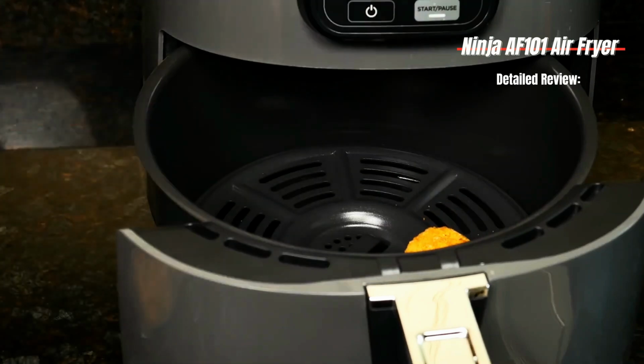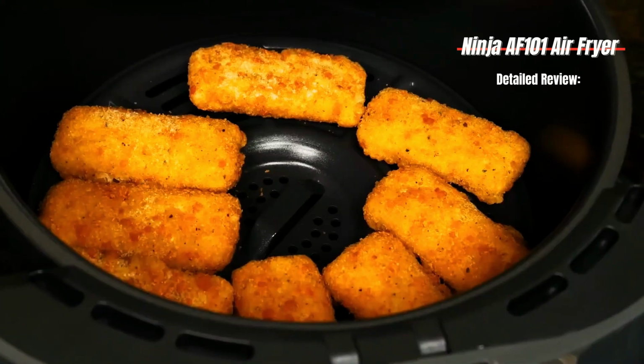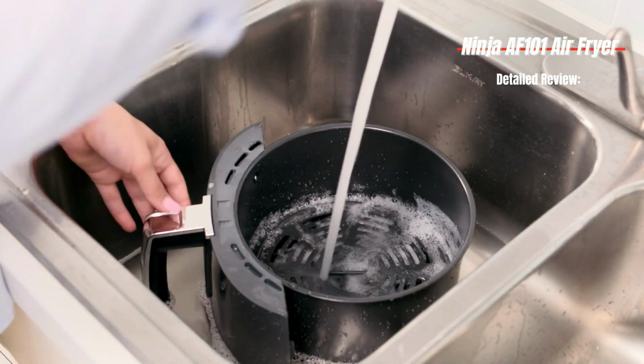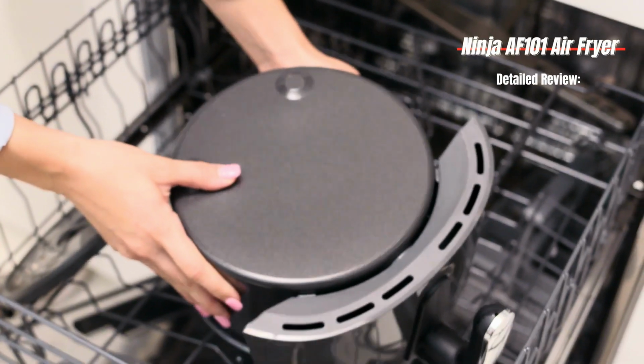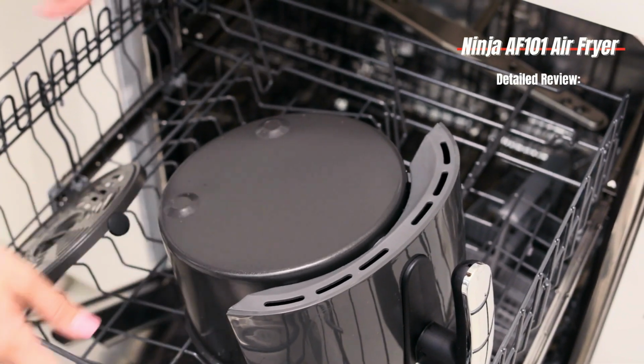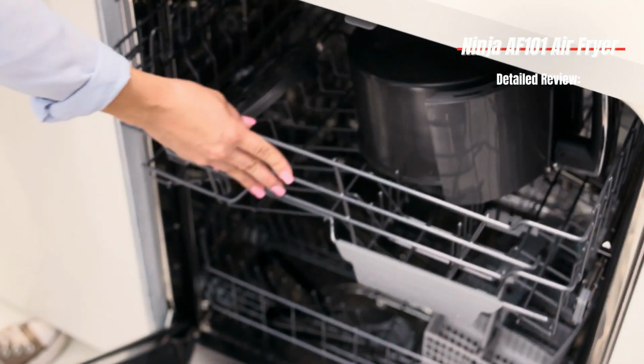The Ninja AF101 air fryer is a standout choice with its sleek design, powerful performance, and user-friendly features, making it an ideal option for those wanting to explore various recipes.